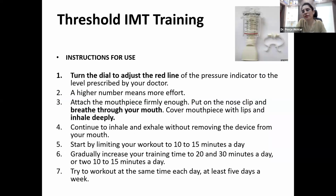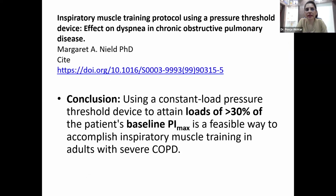You can start with 5 to 15 minutes in a day, or you can break it up into 5-minute sessions throughout the day for 15 minutes, but you need to achieve that target, and then gradually aim that the patient is exercising at least 20 to 30 minutes in a day. Even if he can do it in an incremental manner, it doesn't matter. If he can't do 20 minutes continuously, breathing in and out, you can have incremental settings interspersed throughout the day. And the therapy should be 5 days in a week, the way we do it for skeletal muscles.